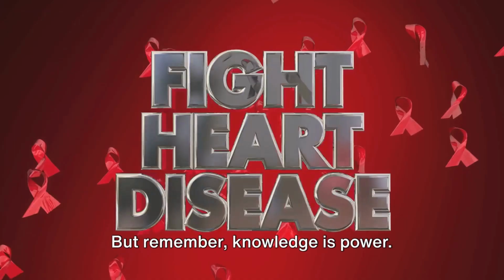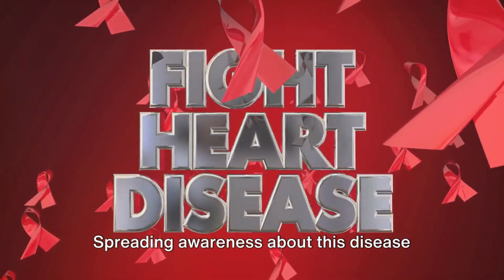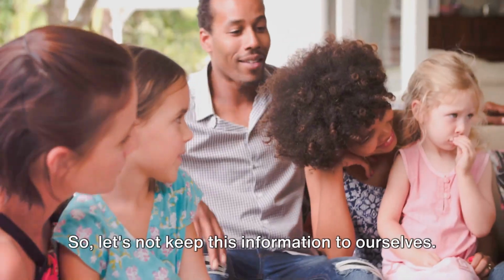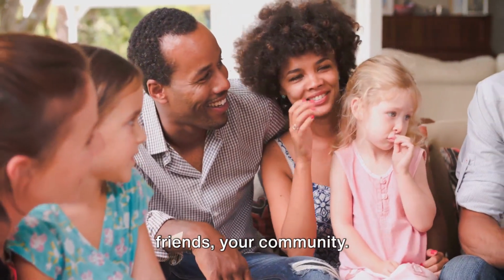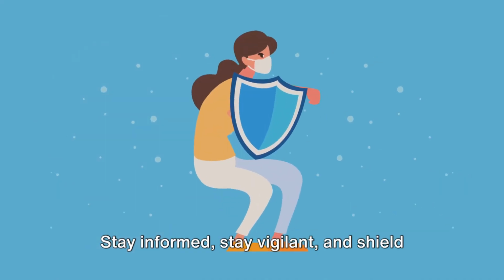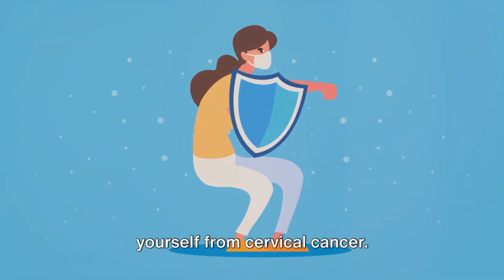But remember, knowledge is power. Spreading awareness about this disease can save lives. So, let's not keep this information to ourselves. Share it with your loved ones, your friends, your community. Remember, your health is in your hands. Stay informed, stay vigilant, and shield yourself from cervical cancer.